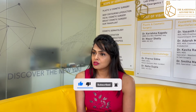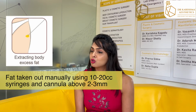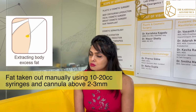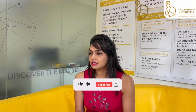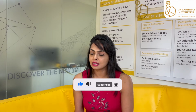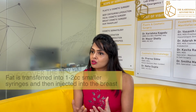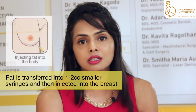In a fat transfer, the fat is taken out manually using 10 or 20 cc syringes. We use cannulas about 2 to 3 millimeters, making very tiny cuts. Once the fat is manually taken out, it is allowed to settle for a few minutes, and sometimes we centrifuge it and separate the pure fat from the blood components and the plasma. This pure fat contains the stem cells, which we need to preserve and which are essential for the survival of fat in the breast. This fat is then transferred into 1 to 2 cc smaller syringes and injected into the breast.